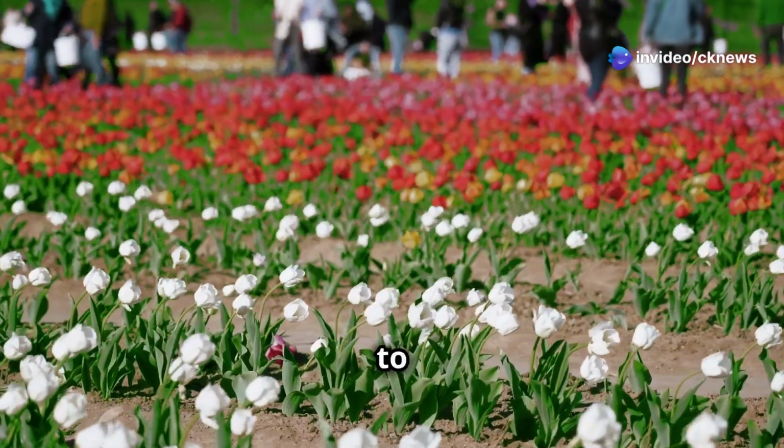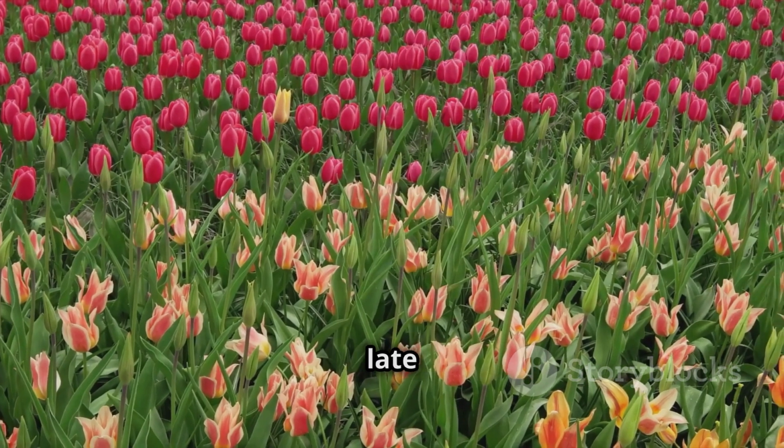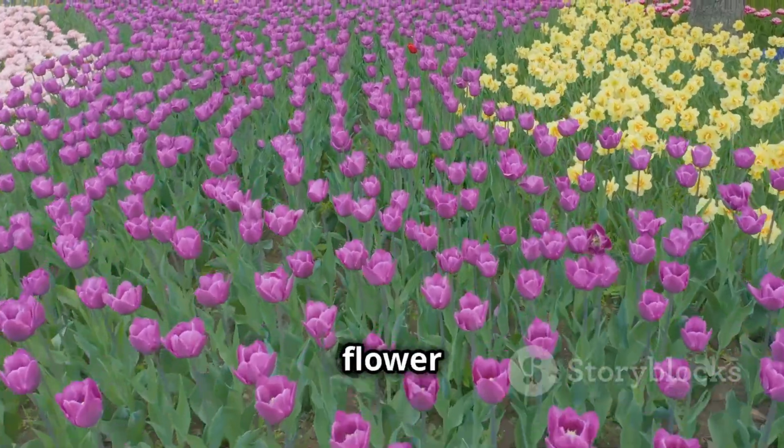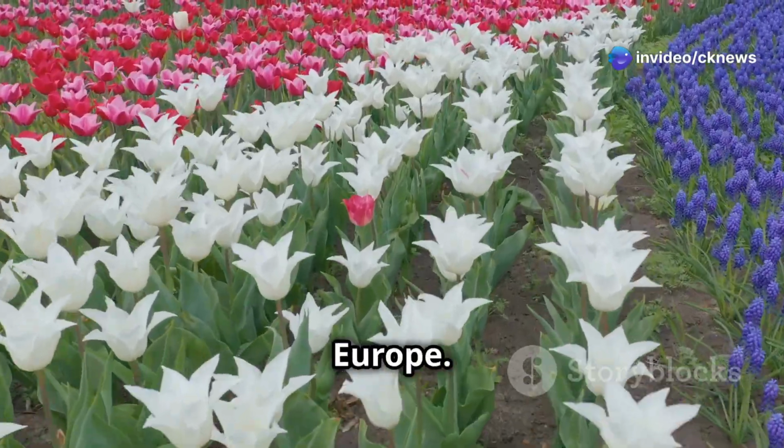But nothing compares to seeing these beauties in person. The best time to witness this floral spectacle is from late March to mid-May. Head to the flower fields near Lisse. There you'll find the Keukenhof Gardens, also known as the Garden of Europe.